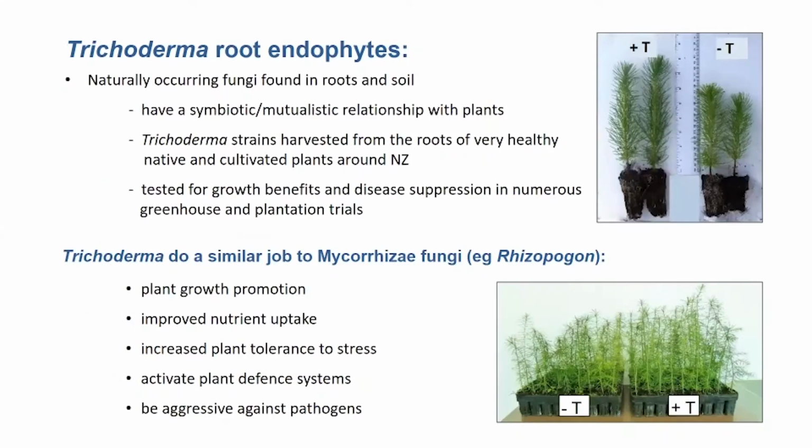First, I'd like to describe what Trichoderma root endophytes are. These are naturally occurring fungi that are found in the soil and in plant roots, and they have a symbiotic relationship with plants, so both the plant and the fungi are receiving benefits from each other.